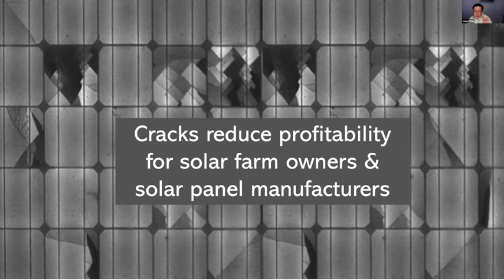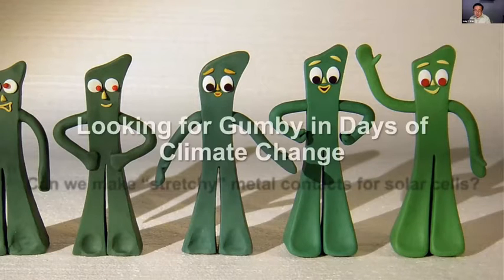Cell cracks are very small. It's not easy to see with the naked eye, but it's a big problem for solar module manufacturing companies, as well as the solar farm owners. They certainly lose power, and therefore it eats into their profitability. So we're trying to find a solution.